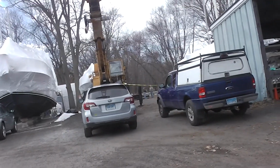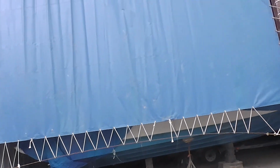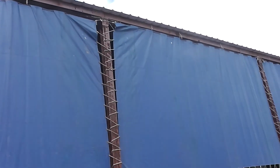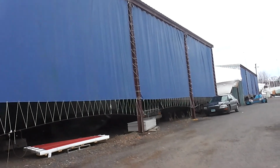And you can hear the saws and stuff going in the background. Those curtains are going to be coming down soon, and put more light inside. We can do some work on the exterior of the boat. Get ready for a nice summer.